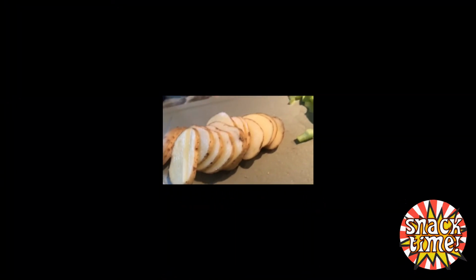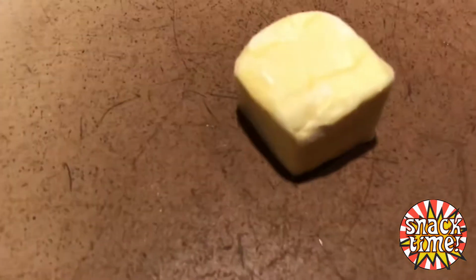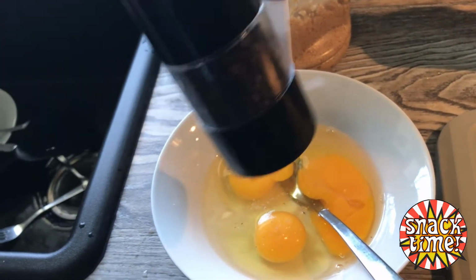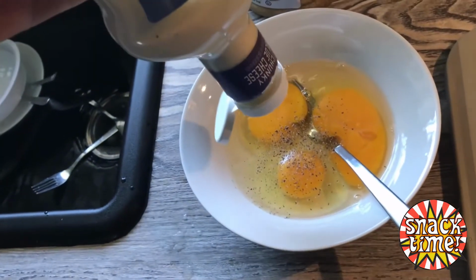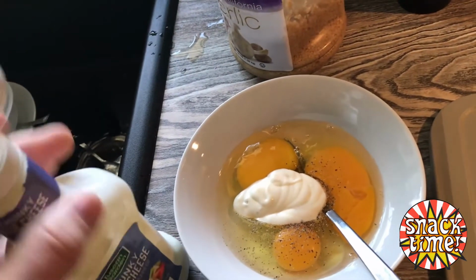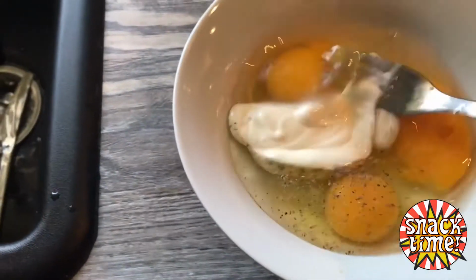So I did find a potato, and I sliced it up nice and thin because it will cook faster. See, I'm so hungry, I'm salivating. Turning stove on high for the potatoes, waiting for butter to melt. Adding pepper to egg mixture with fancy pepper grinder. Ooh, fancy. You actually want to add about so much of your mayonnaise, ranch, or blue cheese dressing. Then you're going to whip it.